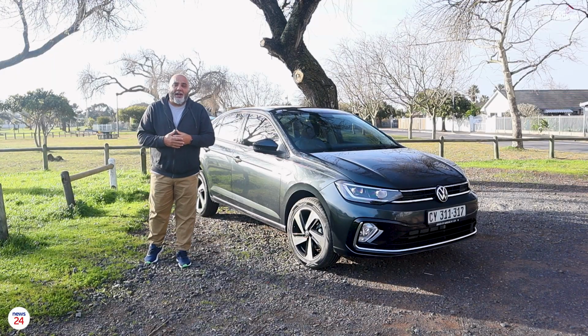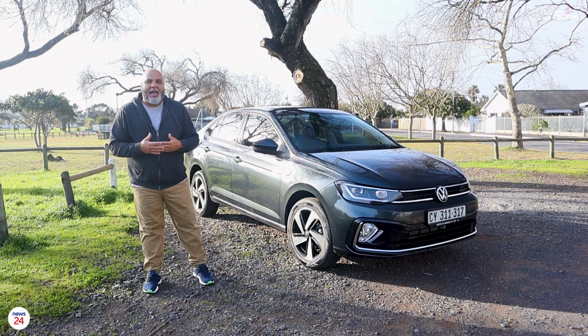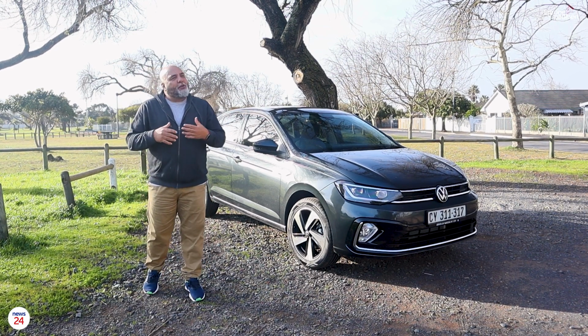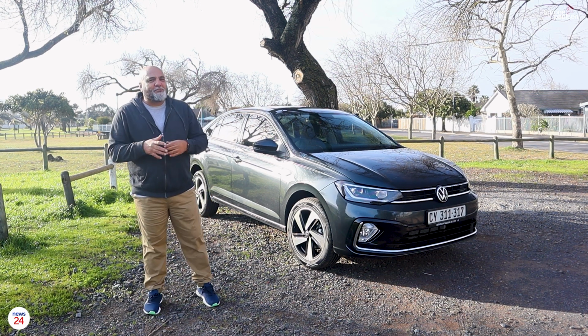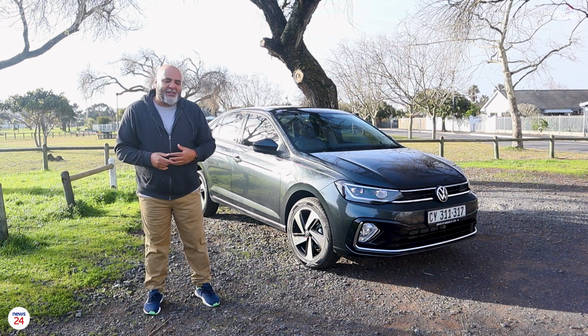But now you've probably figured out that I have a soft spot for sedans. I've always preferred them over an SUV. Now, yes, those cars, the SUVs, offer quite a bit of practicality, but now that some of them are as small as most hatches, this sedan makes a lot more sense.